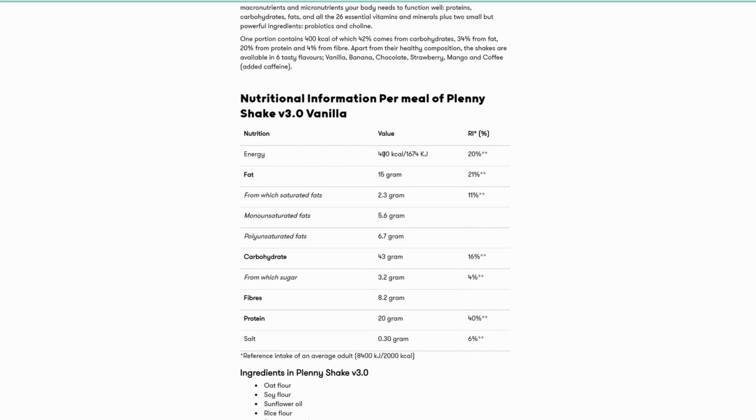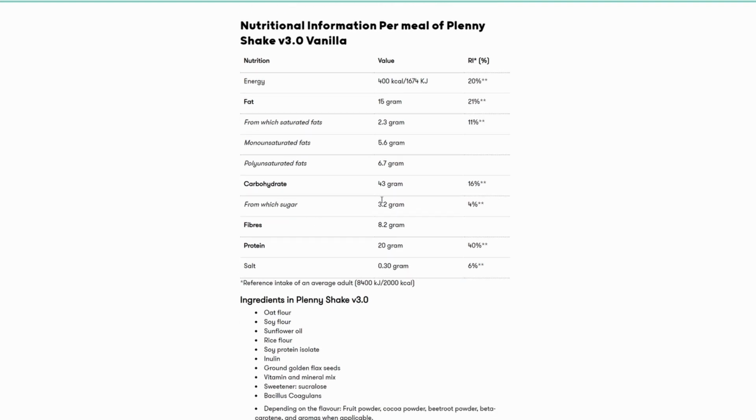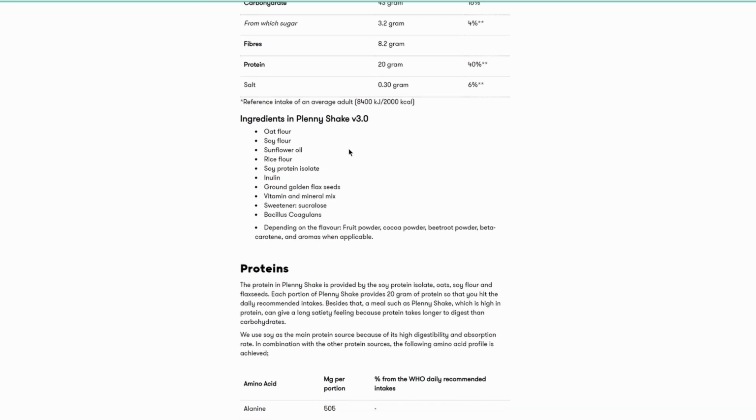If we take a closer look at what the actual Plenny Shake is made up of, it's all broken down here. So as you see, you've got your 400 calories here, 15 grams of fat, which is 21% of the recommended intake. It breaks down into the monounsaturated fats and the polyunsaturated fats there. Carbohydrates, 16% of the recommended intake, and then 4% of that of which is from a sugar source of some sort. Fibre, 8.2 grams. Protein, you're getting 20 grams of protein, so a good dose of protein. 40% of your protein requirements and a tiny little bit of salt.